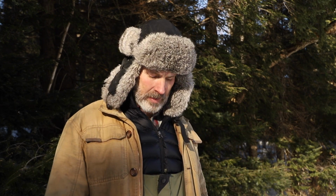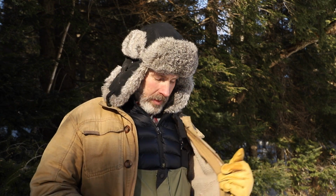And worse than that, I should take almost every layer off, almost down to a t-shirt, when I'm digging out and trying to upright the snowmobile and level out that trail and unhook the thing, because I'm soaking wet with sweat right now. So I took this off and the hat off, but it was still too much.